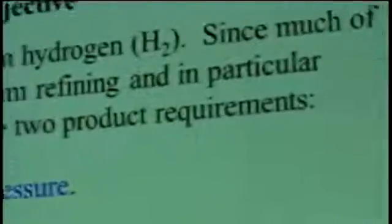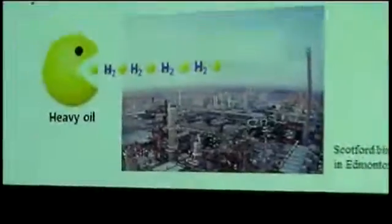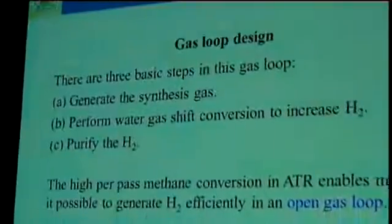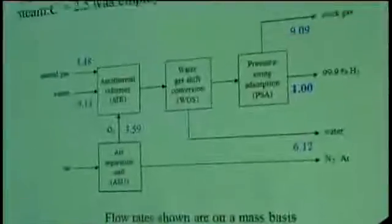And whenever we, like any other refinery operation, require hydrogen, of course there are two requirements for the hydrogen. The first thing is that the hydrogen needs to be at pressure, because basically we use the hydrogen at pressure. The second thing is, of course, that the hydrogen needs to be pure, because the hydrogen itself goes into a gas loop that is a closed gas loop. So the purge rate is affected by the inert content. So the gas loop design is straightforward. It has very simple elements, and it's probably easier to illustrate it showing you the actual process flow diagram.